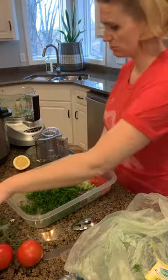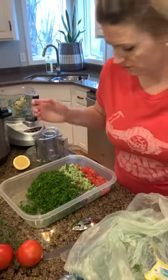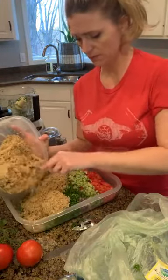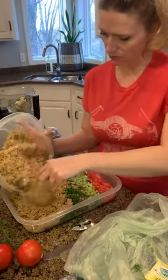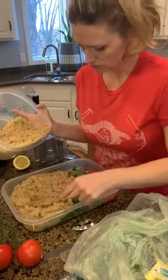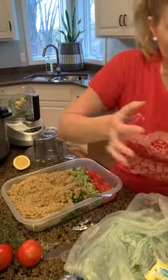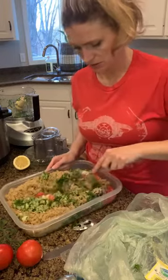I just want to make sure. Okay. So I'm gonna dump my quinoa in here. I'm not gonna use all of it, okay? Obviously my container is only so big. And traditional tabbouleh is very heavy in the parsley. I didn't use mint, but you can use mint. And I'm just gonna kind of stir it around and you're gonna see it come to life.